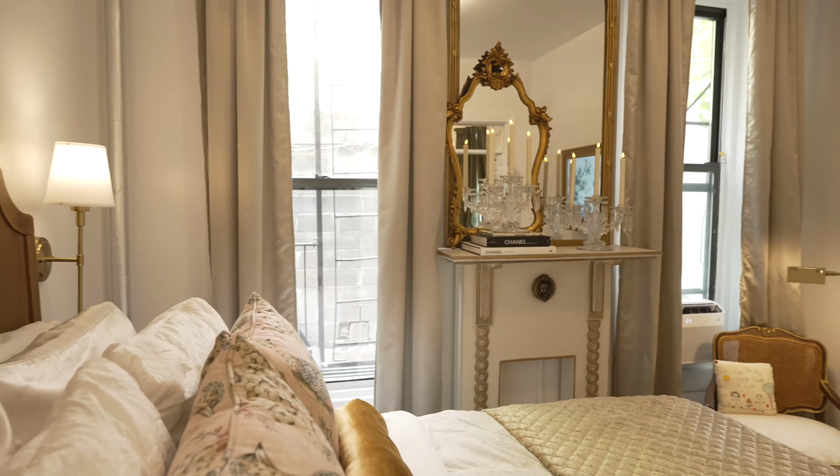And I would say my design style, it varies room to room. The base is French. I was really inspired by my travels to Paris last year. But French, I'd say chic, classic Parisian. The kitchen's a little eclectic, and then my bedroom definitely has more of a traditional flair.